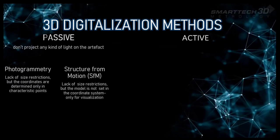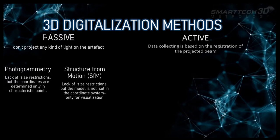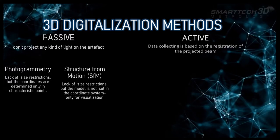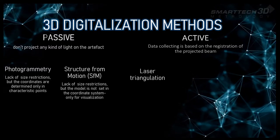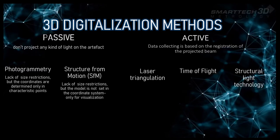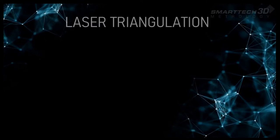Another method of 3D digitalization is active. Here, data collecting is based on the registration of the projected beam. As active methods, we can classify laser triangulation, time of flight, and structural light technology. Those are the three I will describe briefly.